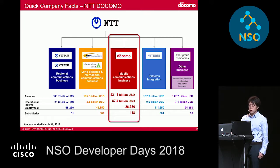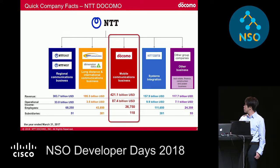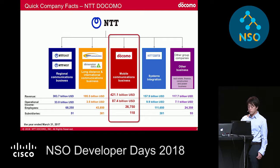NTT Docomo is the largest mobile phone operator in Japan with nearly 50% market share. And we were among the first telecom carriers in the world to introduce services like 3G and 4G. And we have announced plans to introduce 5G services in 2020.